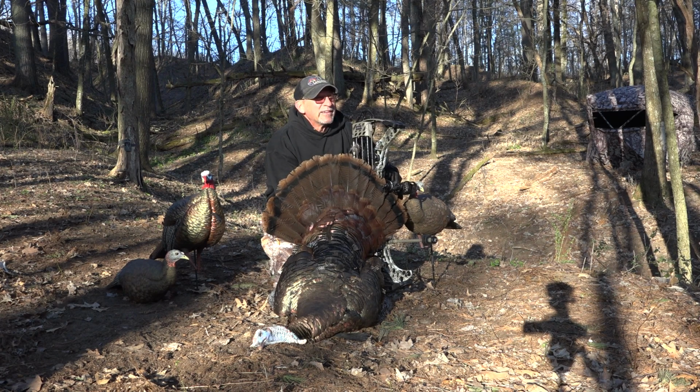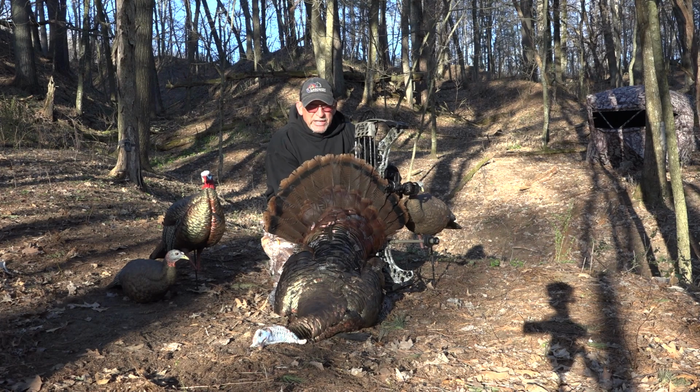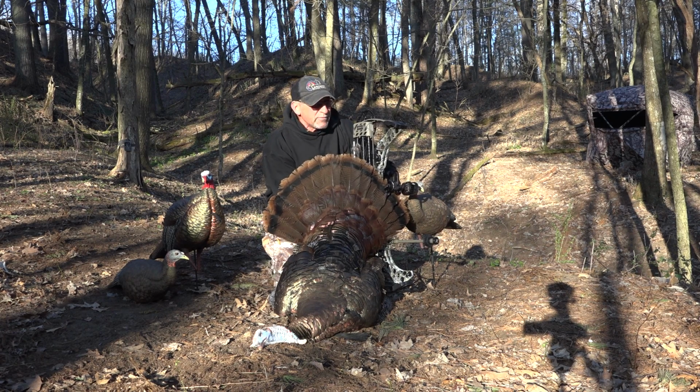But again, the old roost spot pays off. So this is week 2 of Wisconsin's spring turkey season. I've also got week 4 and week 5. So hopefully this isn't going to be my last bird of the year, but it sure is nice to get them done on the first morning. May end up trying to sneak back in here with my son-in-law tomorrow morning and see if we can recreate.